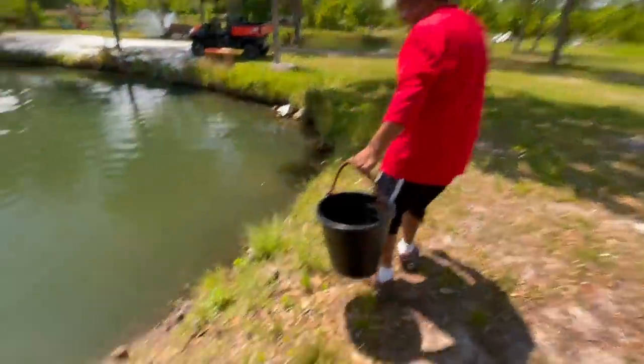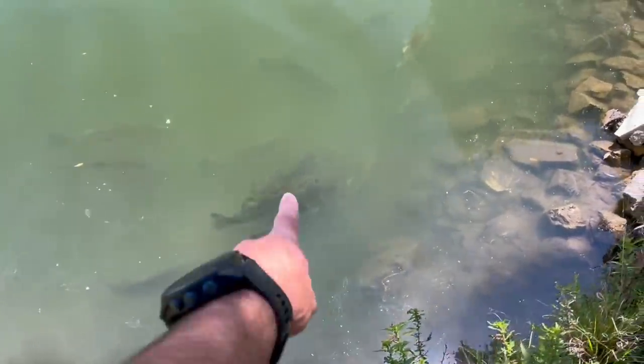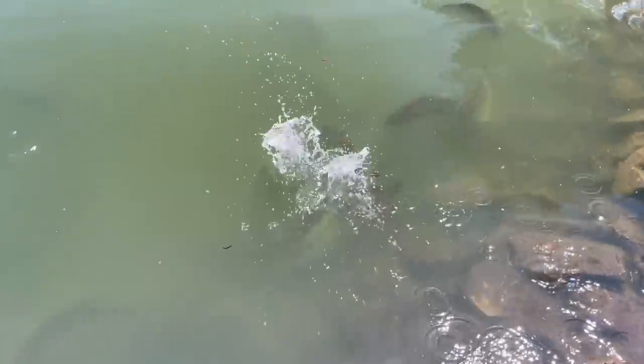Sam's stomping on the ground is my favorite. Look at them. Here they come. Wow, look at that. Look at the back on that one, man. Oh my goodness. Right there. That's gotta be the biggest bass I've ever seen.